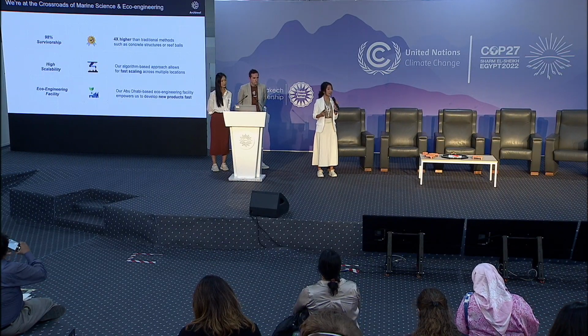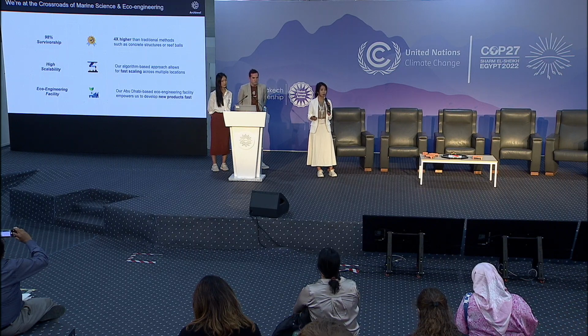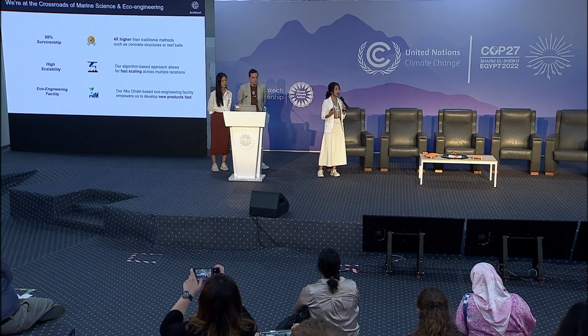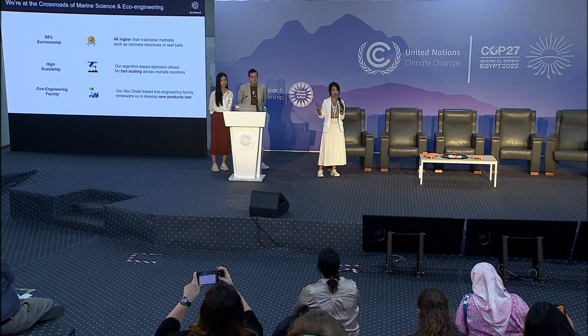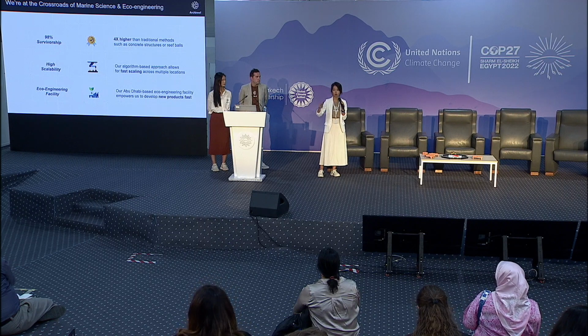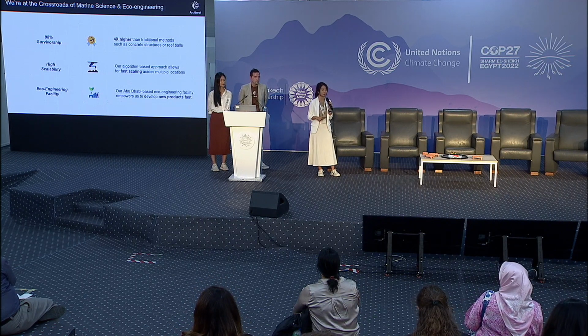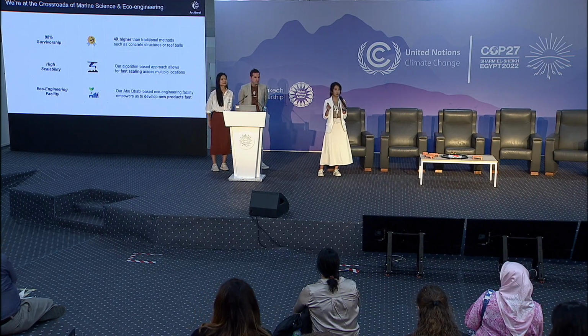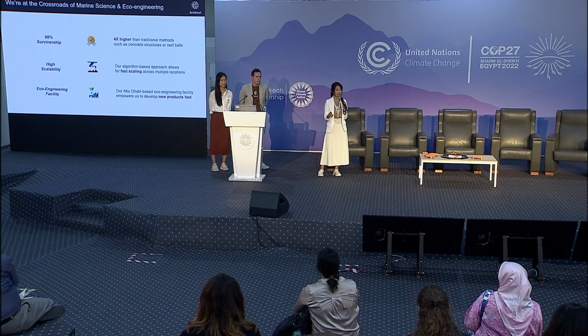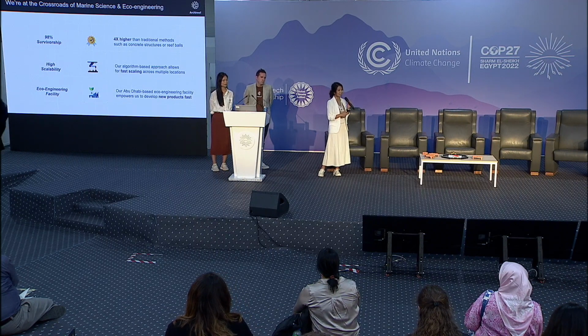In terms of our performance, right now we're securing 98% survivorship over the course of 2 years, which is at least 4 times higher than the traditional methods. We also benefit from high scalability of the technology that we use, 3D printing and an algorithm-based design. So that allows us to quickly scale across different locations without redoing the design over and over again. We also have our own eco-engineering facility, meaning that the ideology of creating a locally adaptive product for different places can easily be realized within our own facility in creating new products.